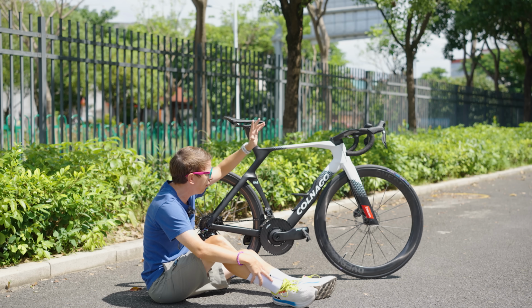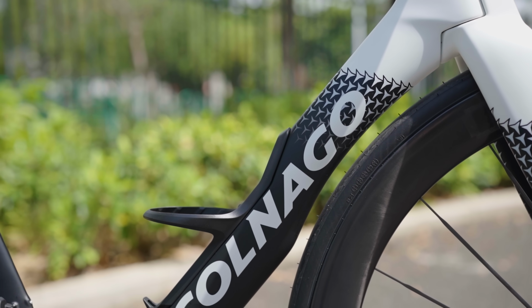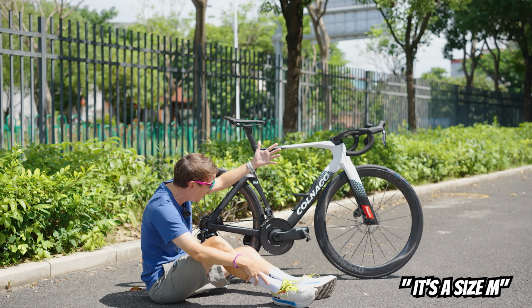Then at the heart of the bike we also have the frame itself in the UAE team colors. I do think this is the best color to get this bike in. Size on this bike, I'm not actually sure because I don't think Colnago write the size of the bike on the frame, but it looks like a 54-ish to me.